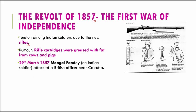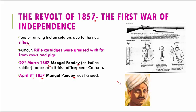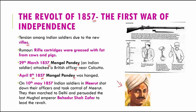On 29th March 1857, Mangal Pandey, an Indian soldier, attacked a British officer near Calcutta. So this angered the British a lot. And on April 8th, 1857, the British hanged Mangal Pandey. This is Mangal Pandey here, an Indian soldier who worked for the British. And on 10th May 1857, Indian soldiers in Meerut actually shot down their officers and took control of Meerut. Once they did this, they started marching towards Delhi and persuaded the last Mughal emperor, Bahadur Shah.